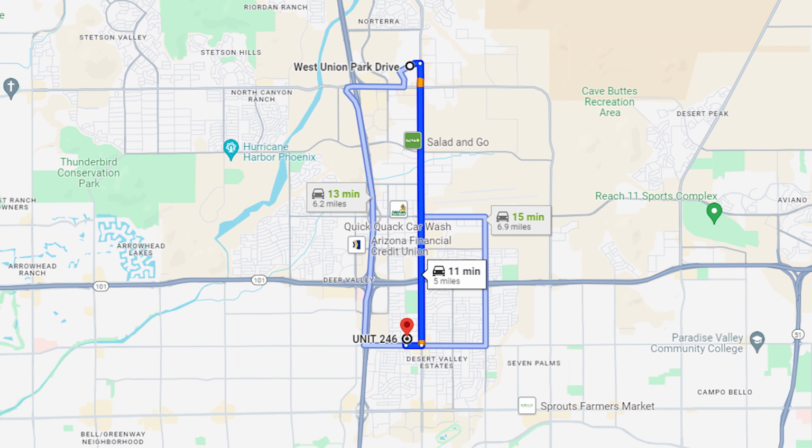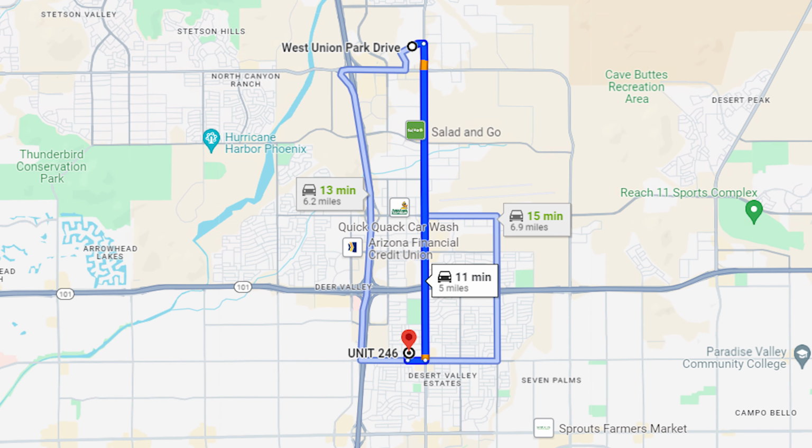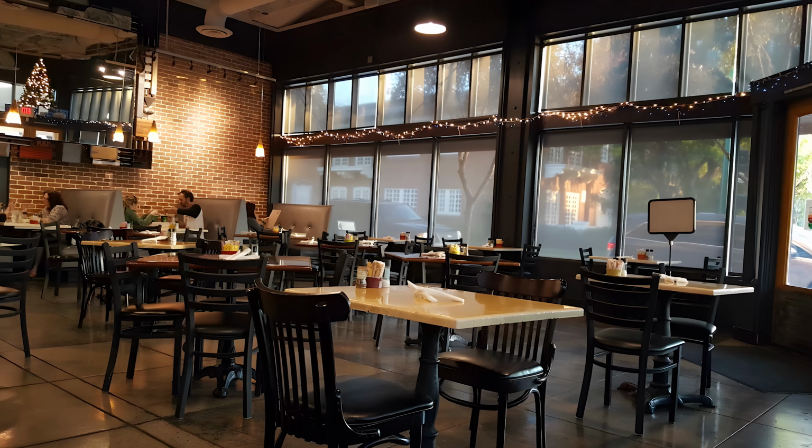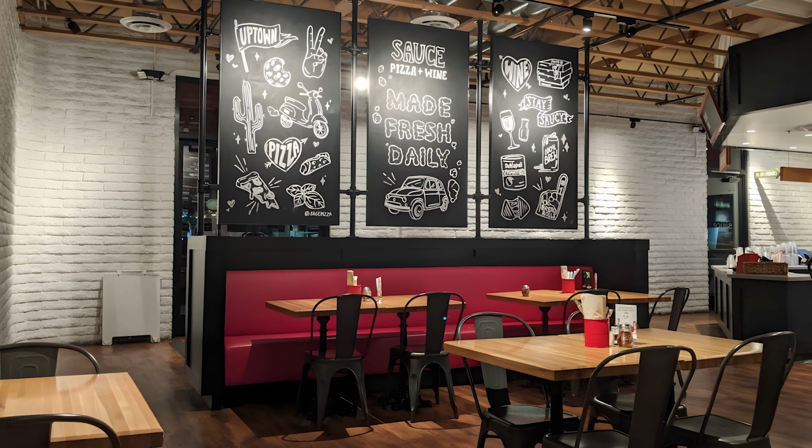And then additionally, if you go 15 minutes north to Norterra, that's exactly where I live, near Union Park, you're gonna have all your major shopping centers again. You're gonna have your Lowe's, you're gonna have your Walmart, you're gonna have your Harkins there as well. Amazing shops. If you love Greek food, make sure you stop by Pita Jungle. That's absolutely one of my favorites. If you're looking for pizza, make sure you stop by Sauce.